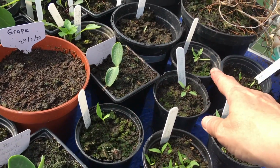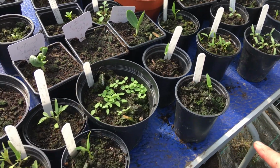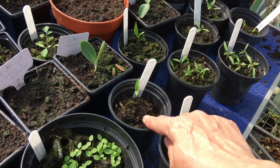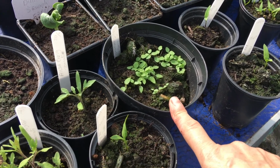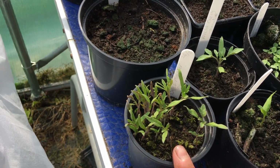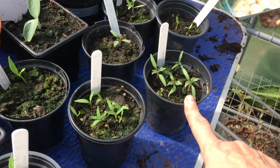We have tomatoes and lots of tomatoes, peppers, cayenne peppers. I think I said it wrong last time. The cayenne peppers, the large bell peppers, Cape gooseberries even, duh. Another large bell pepper, some more tomatoes which are the Beef Master. So they will be split out soon, the same as the Heartbreaker will be as well.